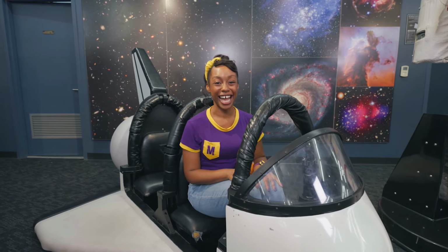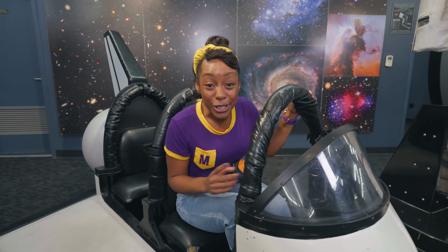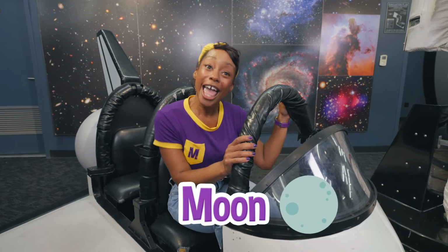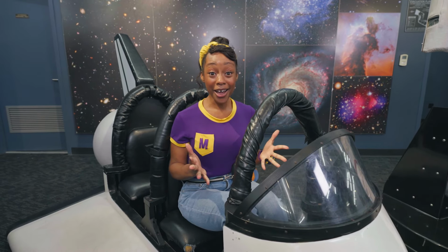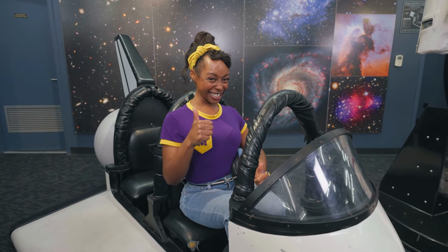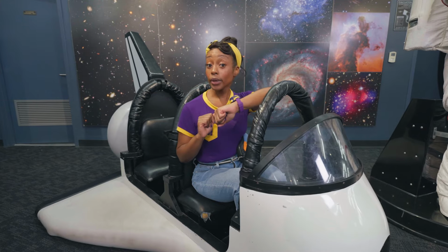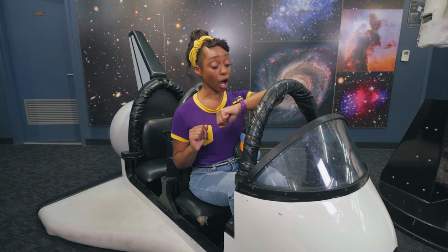I'm so excited to be in a shuttle today and be an astronaut. Do you know what an astronaut is? An astronaut is a person that goes up into outer space to study the moon and stars and planets too. Would you like to be an astronaut with me? Great. All right, let me dial mission control. Mission control, it's Commander Meekah here. My astronaut buddies and I are ready for takeoff.